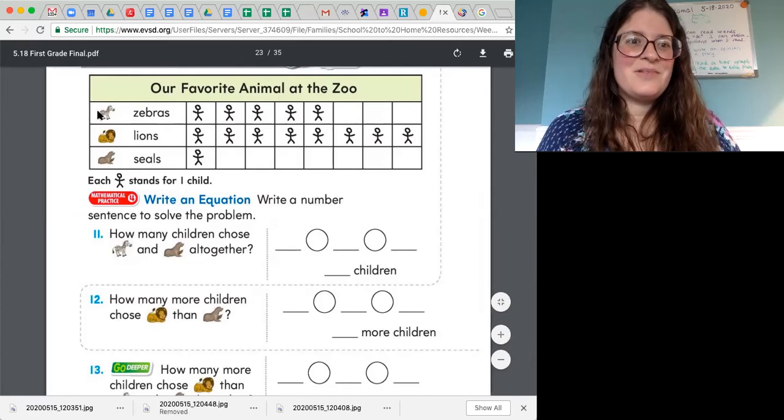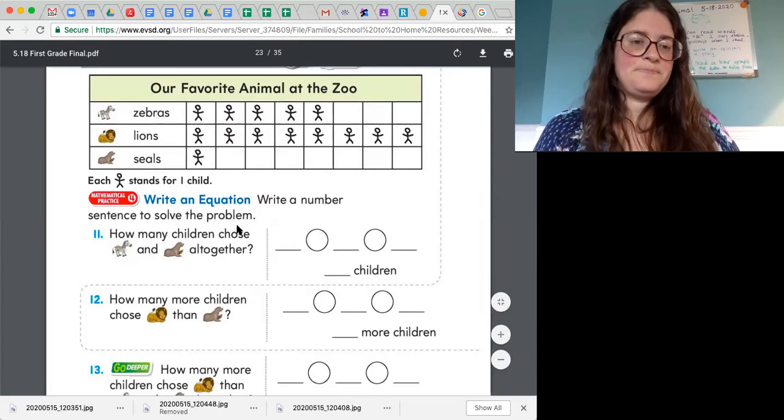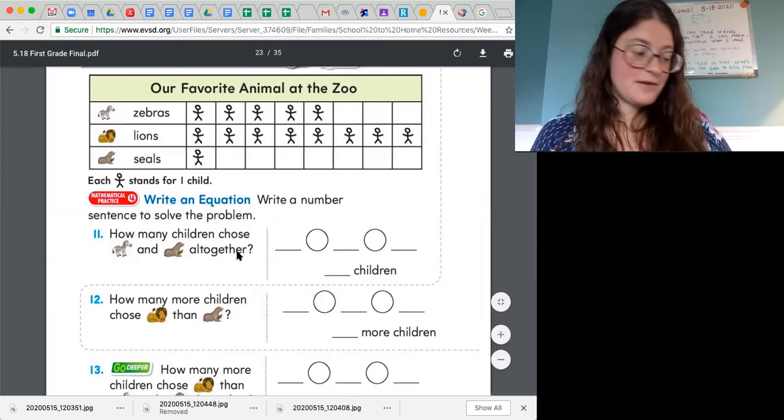Cool, I love animals. Zebras, lions, whoa, that's a lot. Seals, each person stands for one child, so just like the other one we were looking at. And then it says, write an equation, write a number sentence to solve the problem. How many children chose zebras and seals together?